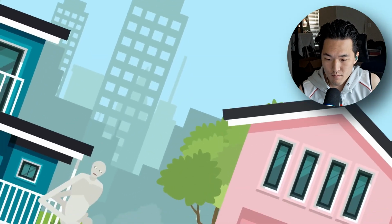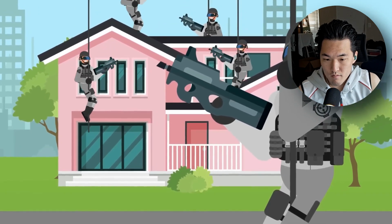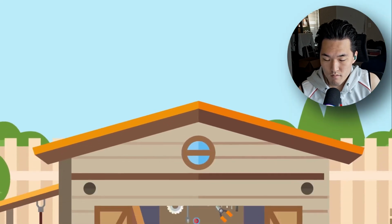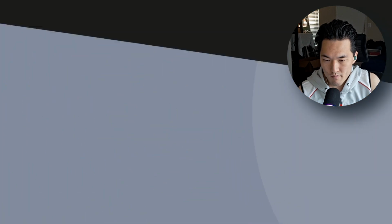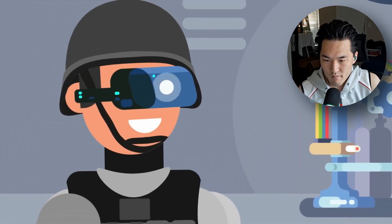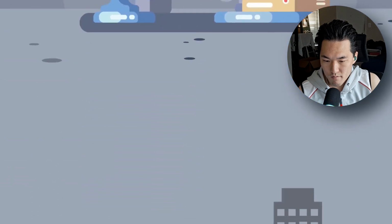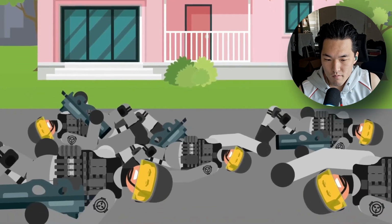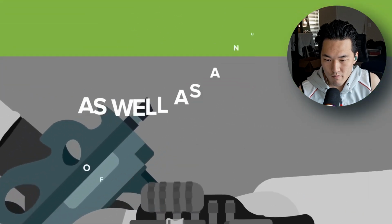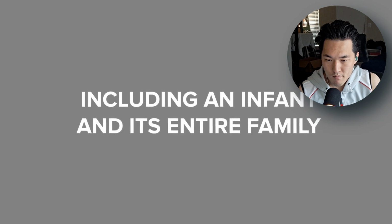But disaster struck on two fronts. First, the prey in question was located in a population center, creating the potential for a huge loss of life. And the second bigger problem was that the scramble technology didn't work, as stray pixels of the creature's face would reach the eyes of the task force before the internal microprocessor had time to scramble them. The mission turned into a death sentence, as SCP-096 slaughtered almost the entire task force, as well as a number of civilians in town, including an infant and its entire family.